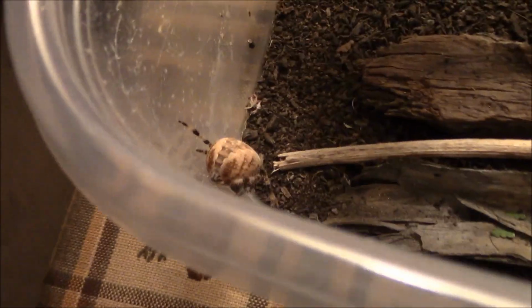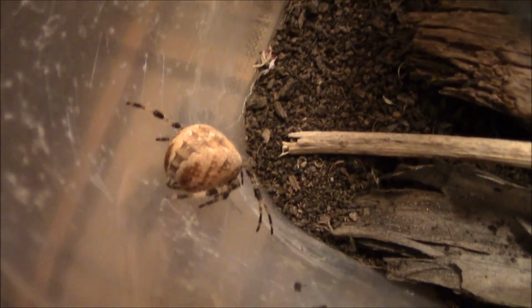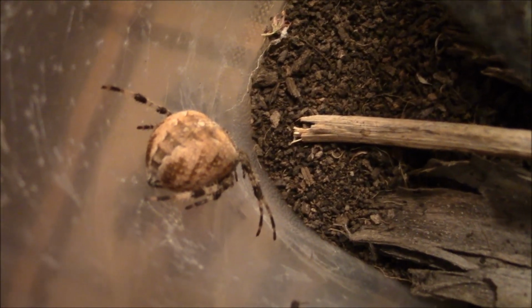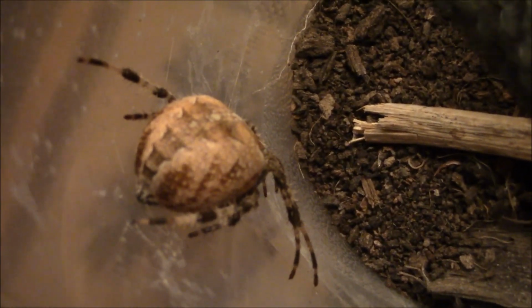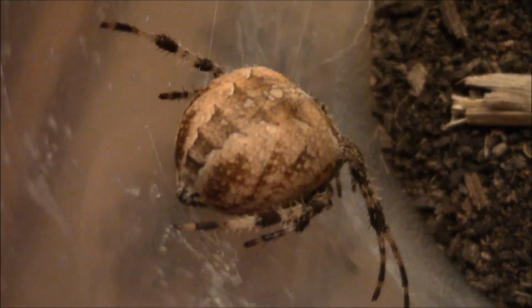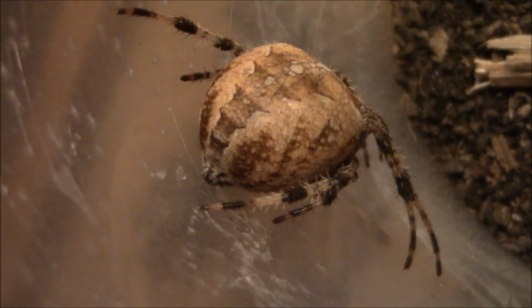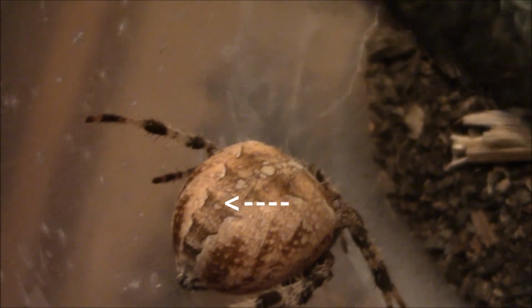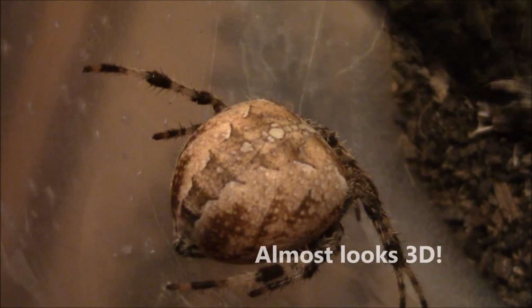So I'll leave her, and we'll go check on a few others that are still living here with me in their habitats. And she's still a pretty good size orb weaver. By that I mean she's really plump. She has yet to make an egg sac. Don't know if she will or not, but she's active sometimes during the day, sometimes at night. But interesting brown color. Got the black and tan brown legs, knuckled leg areas, and I think a very unique pattern on her back. Almost looks like a spinal cord painted on the back of her abdomen.